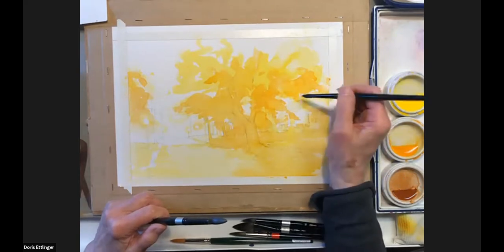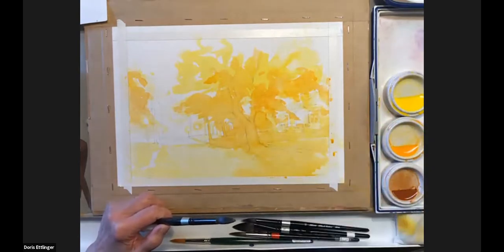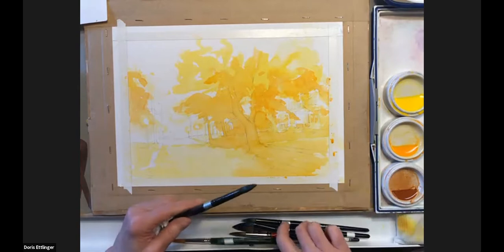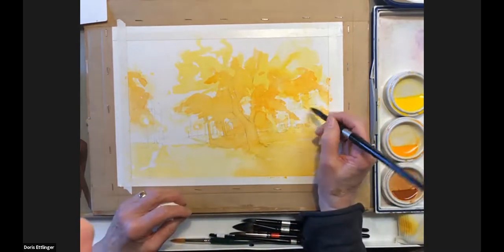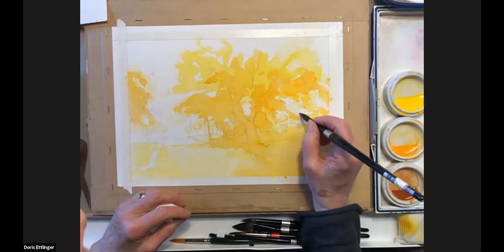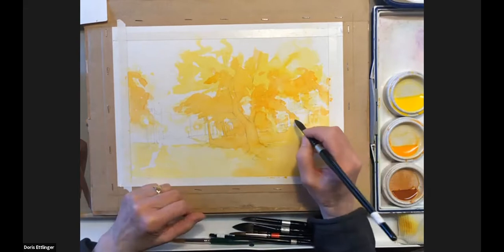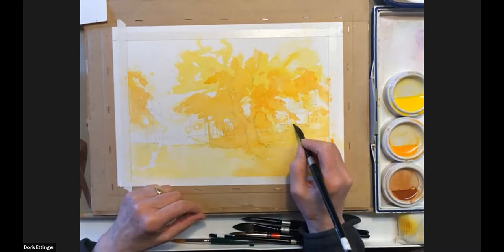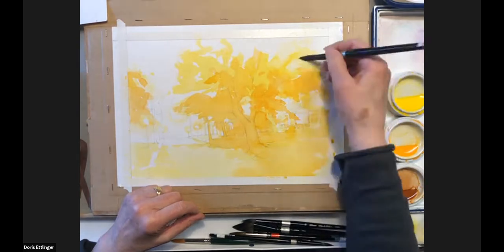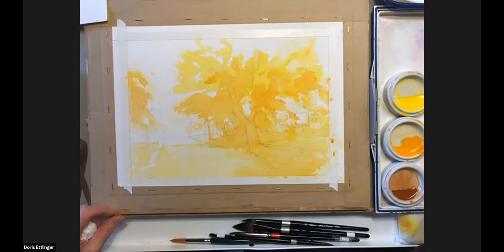Instead, this is my silver black velvet, and I have silver black velvets in every shape and size because they're natural squirrel brushes with just a little synthetic to give it a little spring. And so it holds a lot of water, a lot of paint. Okay. So almost done with the orange.